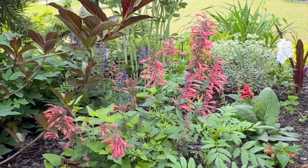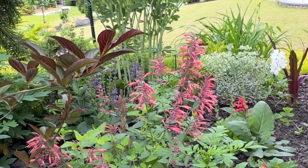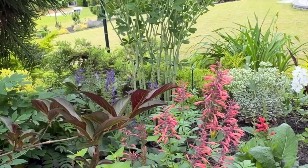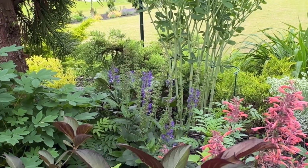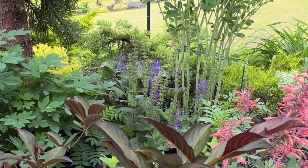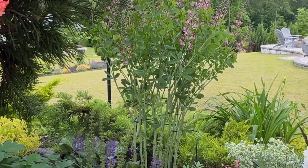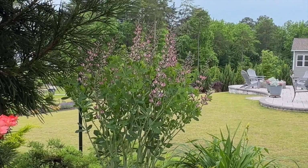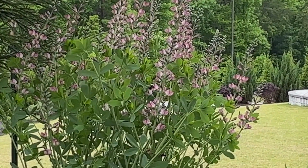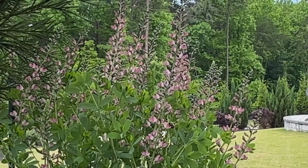This is something that I planted last spring when we talked about what I was going to add into the garden. And then of course you have the salvia. If you want to have more blooms, make sure you go in and deadhead your salvia. I have some spent blooms there. And then look at this gorgeous baptisia right there. You can see the bumblebee or the bees on there just adoring this plant.